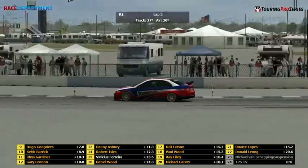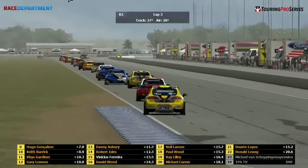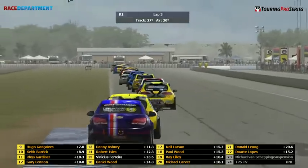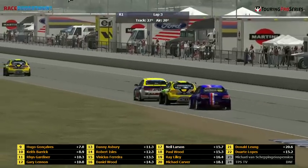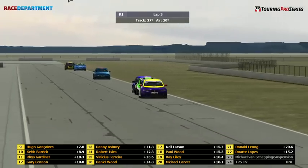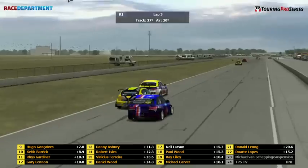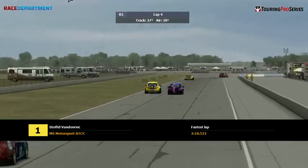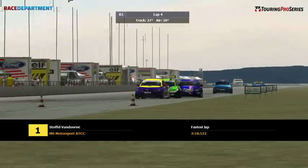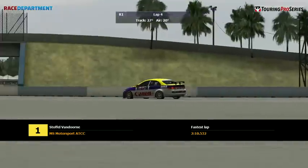And Vinicius Ferreira is another driver who's in this server for the first time this season. Dragged himself out of that server too. And look at these guys at the back here, Larson, Wood and Ray Lilly. Larson and Lilly know each other very well. Paul Wood's been in server 1, towards the back admittedly, but in server 1 all season long. Now he's got plenty of company, and Lilly's trying to go up the inside, down into Sunset Bend, thinks better of it. Van Dorn, fastest lap of the race.